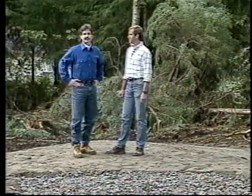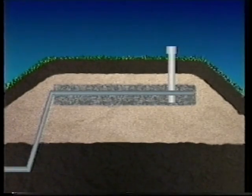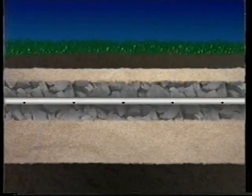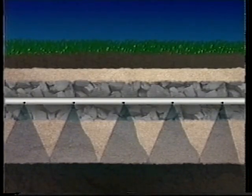Let's take a close look at the inner workings of a mound system. The drain field in a mound system is composed of a network of perforated pipes placed in a gravel-filled bed in the sand. Effluent is pumped through the pipes in controlled doses to ensure uniform distribution throughout the drain field. The effluent leaves the pipes under low pressure through small diameter holes and trickles downward through the gravel and is filtered through the sand and underlying soil before it reaches the groundwater.